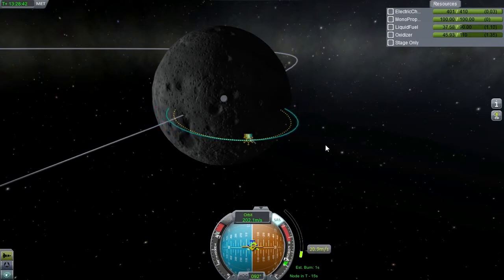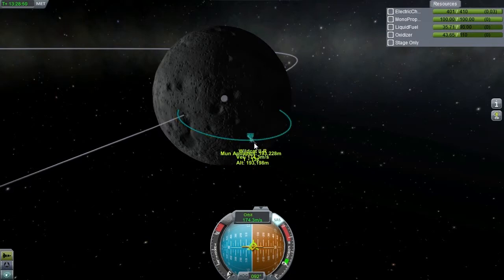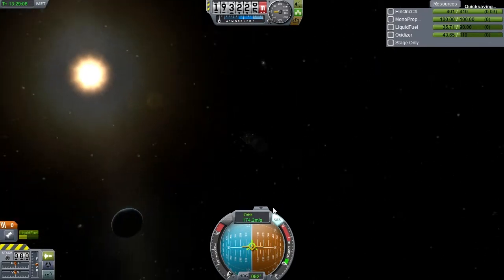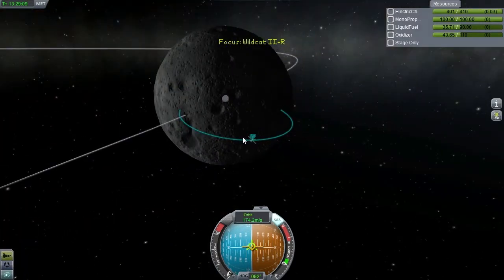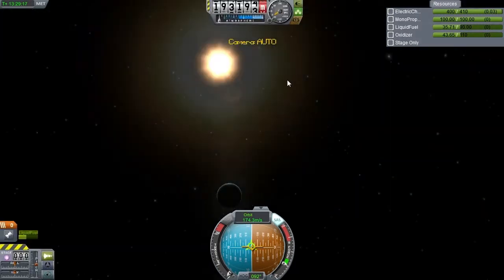So... Oh, careful. Slow, stop. Okay. Alright. So we will want to make some additional retrograde burns as we go further and further down toward the surface. So we don't want it to be a straight up and down. I think this will be better because it's more of an arc, so we'll have opportunities to burn and slow ourselves down. But again, we're less than half a tank of fuel now. That's not good.